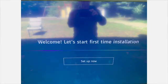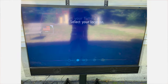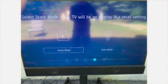It installed really easily. It has a VESA mounting pattern on the back of the TV. Realistically, you probably need two people to install it, one to hold the TV and one to secure the mounts and whatnot. But it's an easy install.